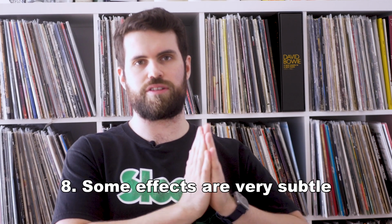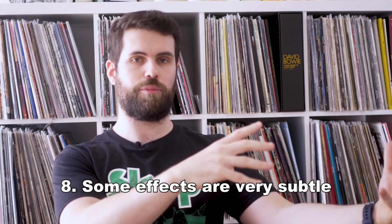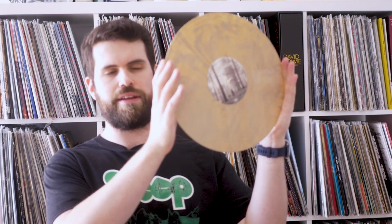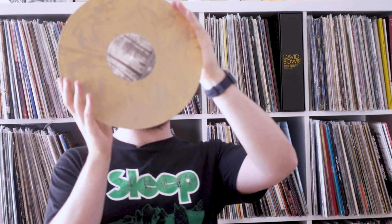Also, some effects are very subtle. On the mock-up or the picture that you see online, it might look like, wow, this record looks almost camouflage, it's so smoky, but then when you get it, it looks like a solid color, and you might have to hold it up to light to even get any of the effect. This is one of the 4,000 variants of Taylor Swift's Folklore that were released. I remember opening it and I was like, okay, that's solid vinyl, but if you hold it up to the light, you get a much more pronounced smoke color to it. So very, very subtle, but does not immediately pop.